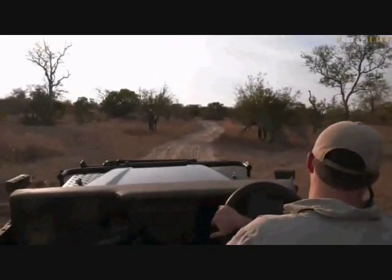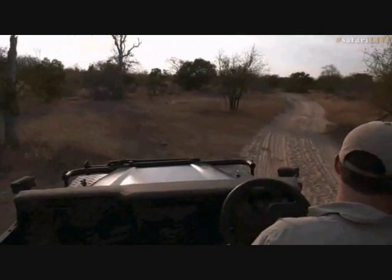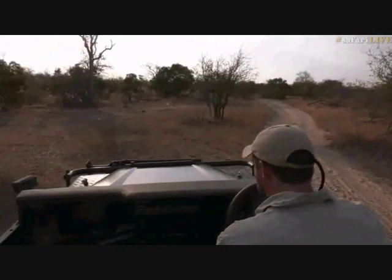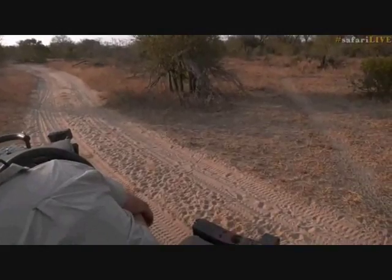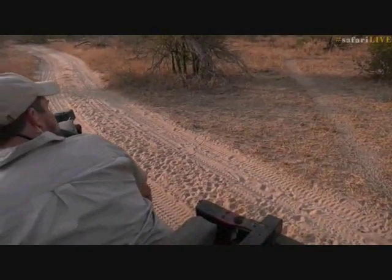Can we use giraffe tracks? I don't know. Can we, Seb? There we go. On our right hand side here is the giraffe tracks, so coming up the road. Megs, what do you think? Megs, you're the referee. You need to tell us. Giraffe track, yes or no?